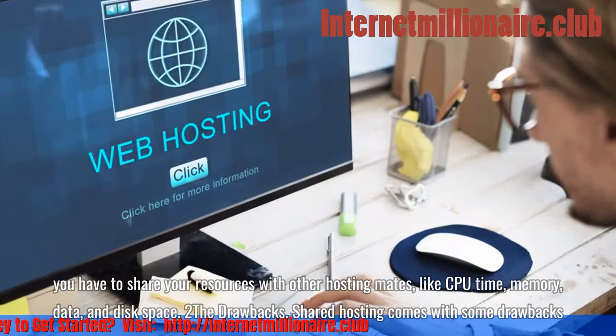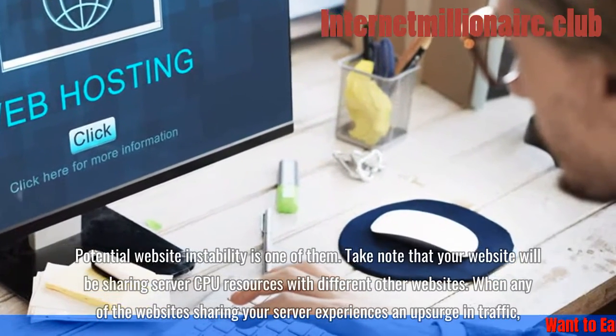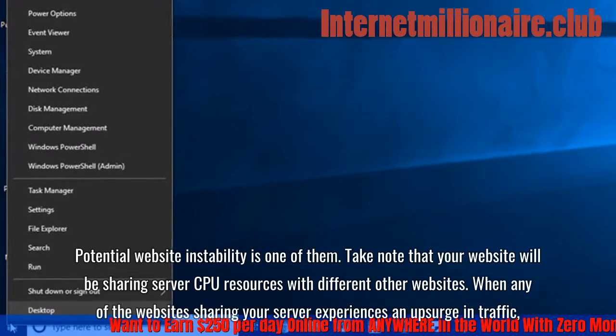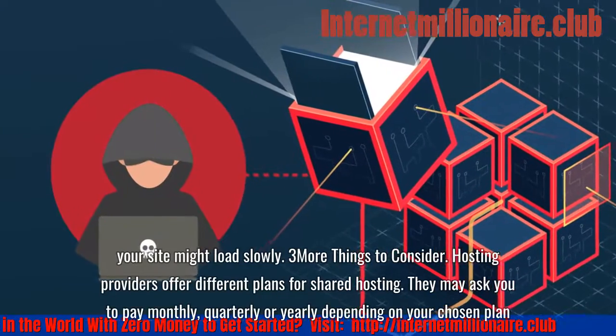To the drawbacks. Shared hosting comes with some drawbacks. Potential website instability is one of them. Take note that your website will be sharing server CPU resources with different other websites. When any of the websites sharing your server experiences an upsurge in traffic, your site might load slowly.